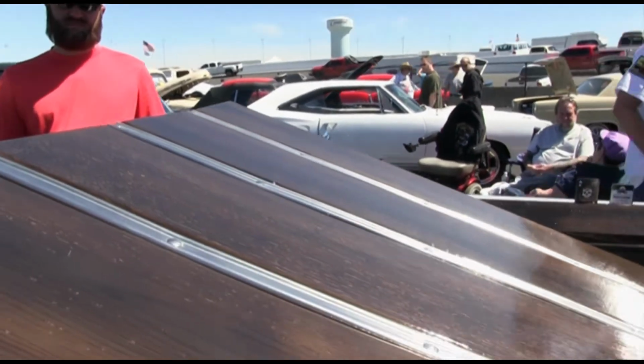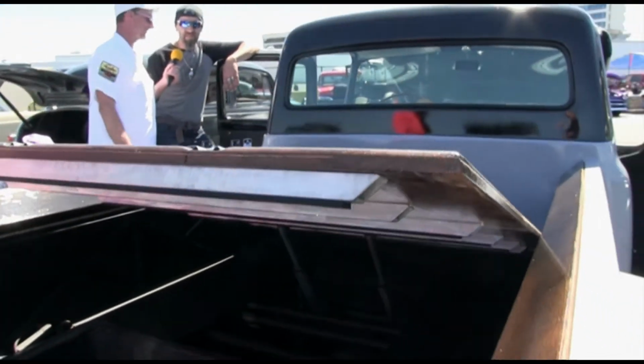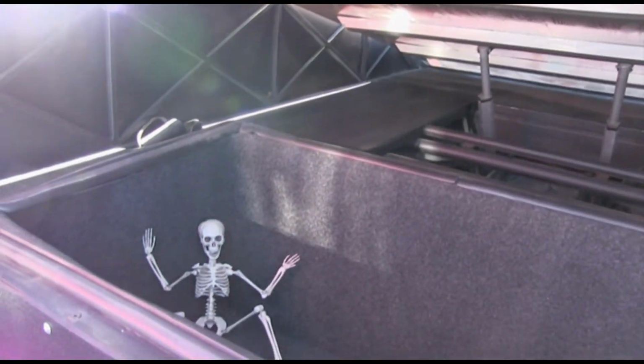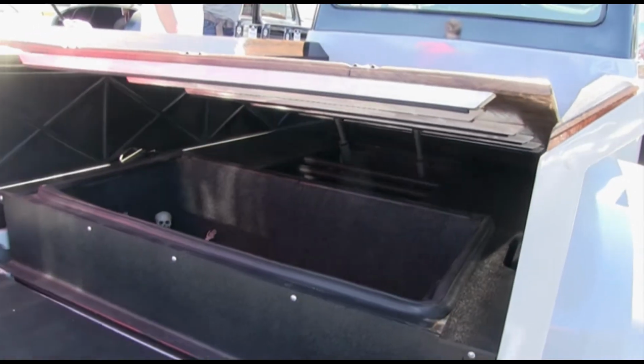All right. Now that's interesting. You tear down an old barn, put it in the bed of your truck. Yeah, I have a full fabrication shop, so I do wood and metal work. So a lot of the stuff I do is old reclaimed barn wood stuff, man. All right. That is cool.